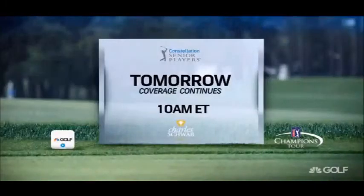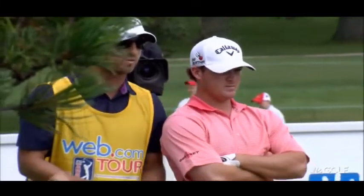Bernhard Langer looks to defend his crown against recent major winner Colin Montgomerie and the Champions Tour's best. The Constellation Senior Players Championship continues tomorrow, 10 a.m. Eastern Time. Langer 6-under on his round today. Lee Janzen's playing well. He's 2 back. Montgomerie 3 back. Janzen also qualified for the U.S. Open coming up at Chambers Bay.